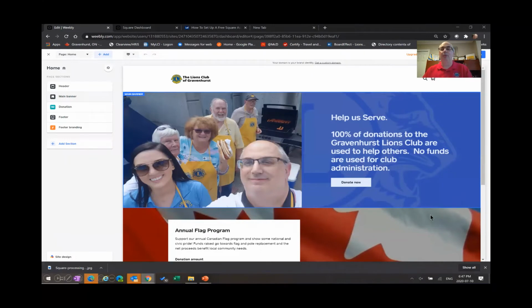So I'm going to flip over so you can see the Gravenhurst Lions Square site that we have and what sort of edits we've done to that site to start off. When you get into your dashboard to start editing and customizing your Square site for you and your club, you start off with a header where you can adjust your logo and your logo size and some descriptions at the top of your page.